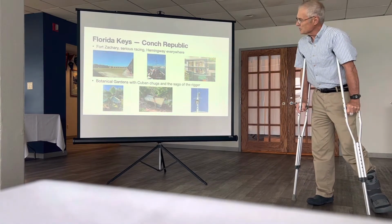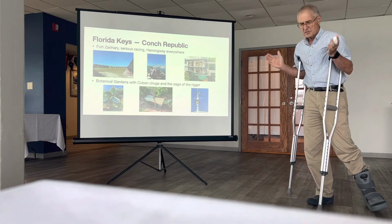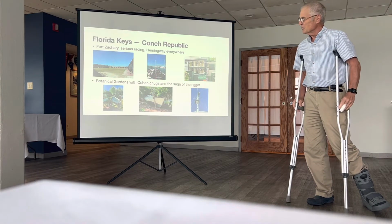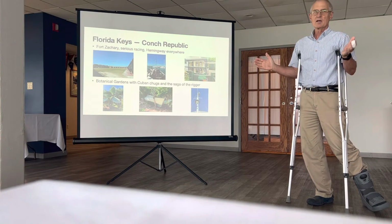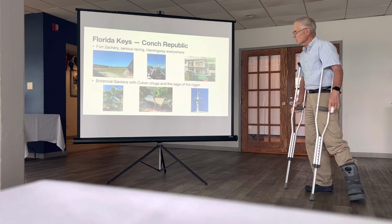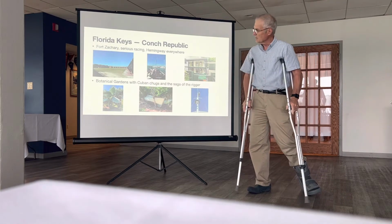The other things that were interesting: Fort Zachary was there. Fort Zachary was kind of interesting because it was during the Civil War. Florida was more in the Confederacy, but Key West was on the edge. A garrison of Union soldiers captured Fort Zachary and used it as a naval blockade, and it was one of the reasons why the Union was able to prevail. Hemingway is everywhere. Of course, he's gone, but his cats are still there. His house was interesting. We saw some million-dollar yacht racing there.